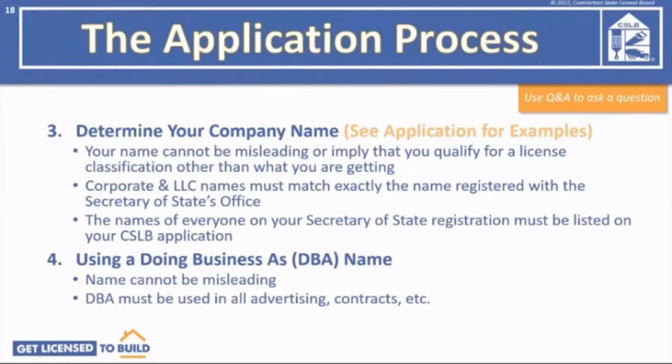Corporate and LLC names must match exactly the name registered with the California Secretary of State's office. The names of everyone on your Secretary of State Statement of Information must be listed on your CSLB application.